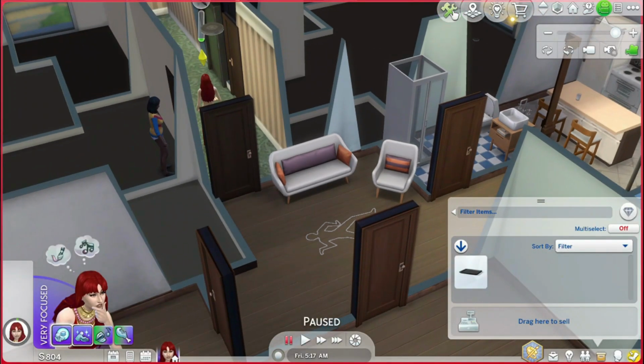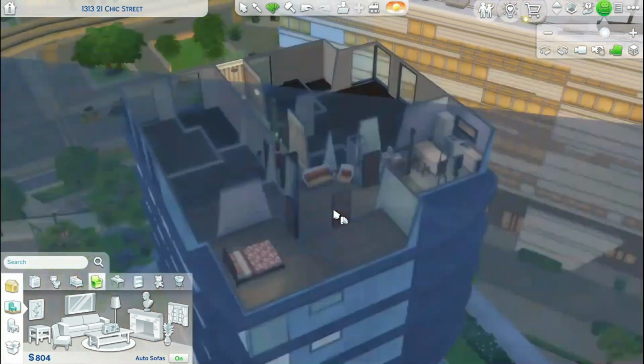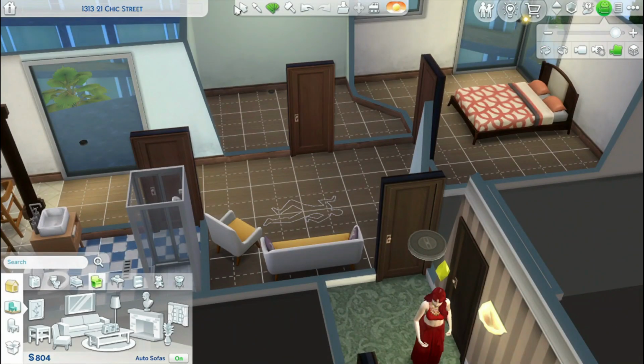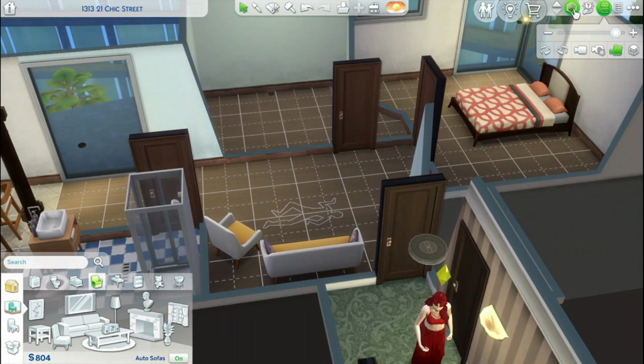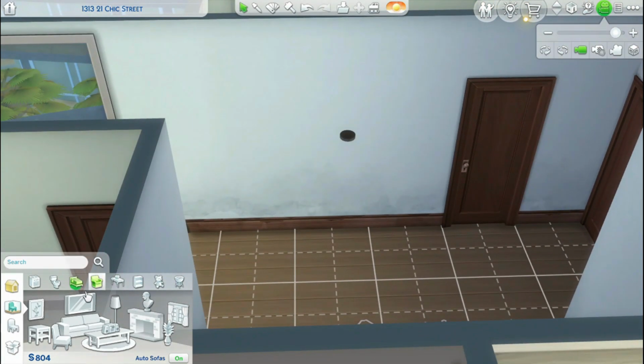Oh, didn't mean to do that. Oops. I think that looks good, but I don't like the swatch. I like that better. Yeah, I think that looks good. And then over here, I want to move this door. Yeah, I'm going to move the door over a little bit. We'll put the walls back up so I can see that wall.